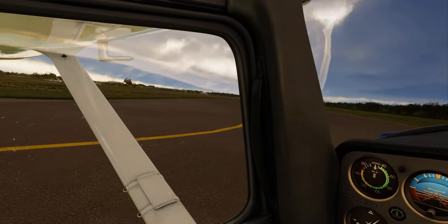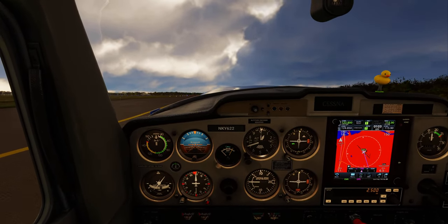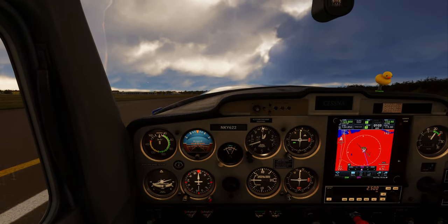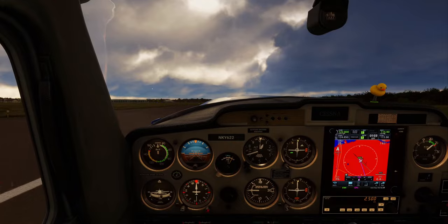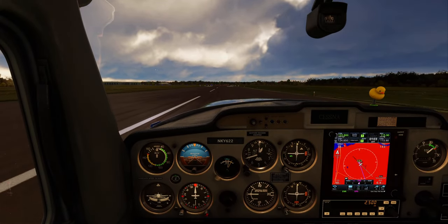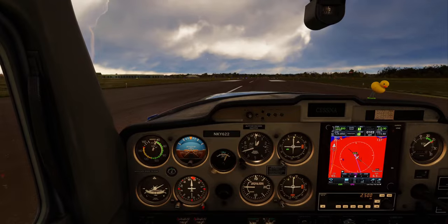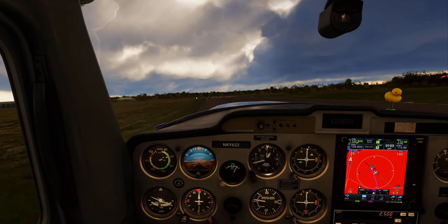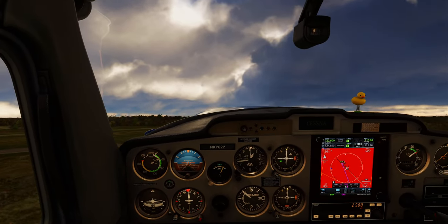Alright, so we do have a pretty short runway here, so let's get rolling, since we are taking off at the midway point. Alright, let's get that full throttle in. There we go. Ah, nose came up beautifully. Woo! Getting blown all over the place. Somebody's on final. Yeah, watch that wind. This is blowing me all over the place.